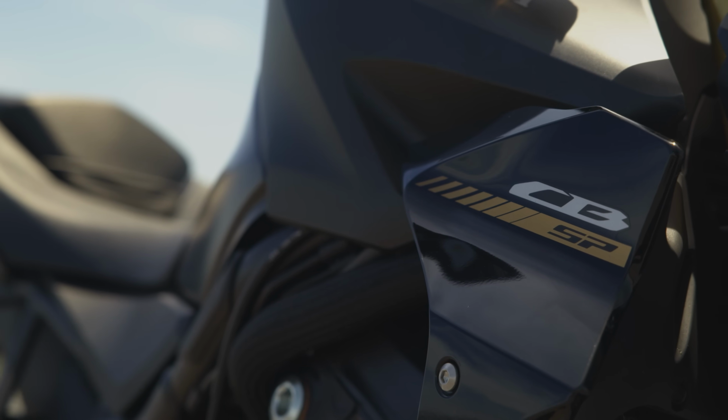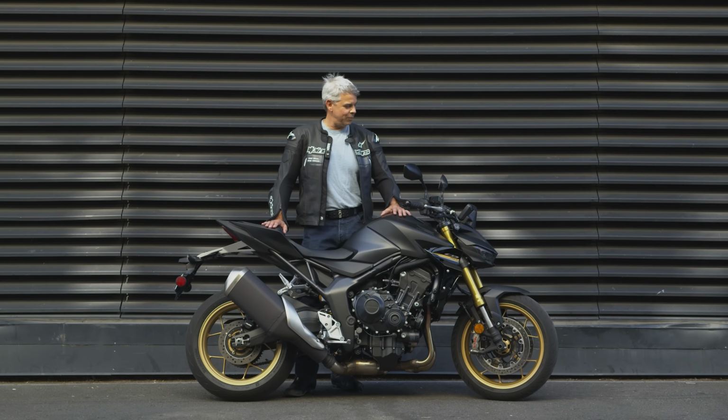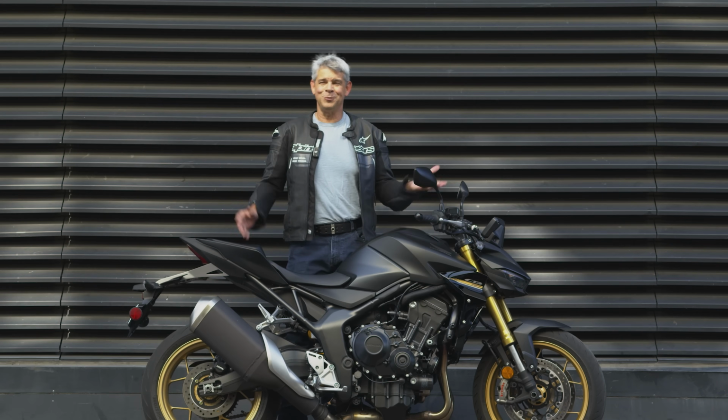So retail price, $10,999. Again, it's pretty much in the affordability range for this type of motorcycle. Electronics-wise, it is missing cruise control. Not a big deal.